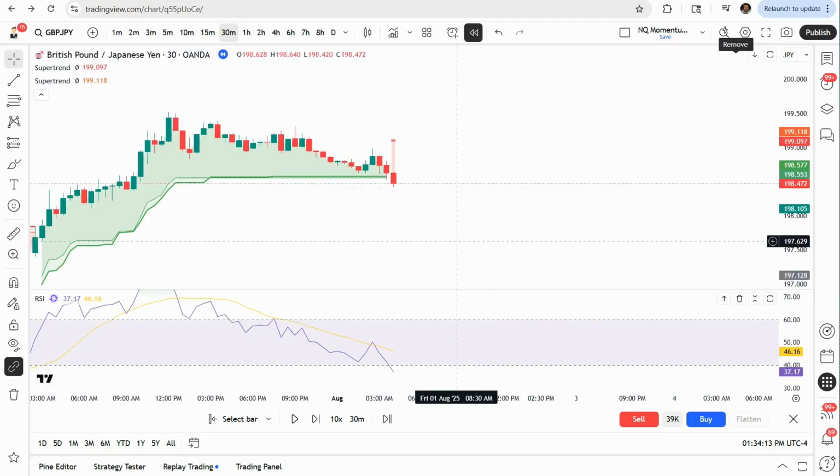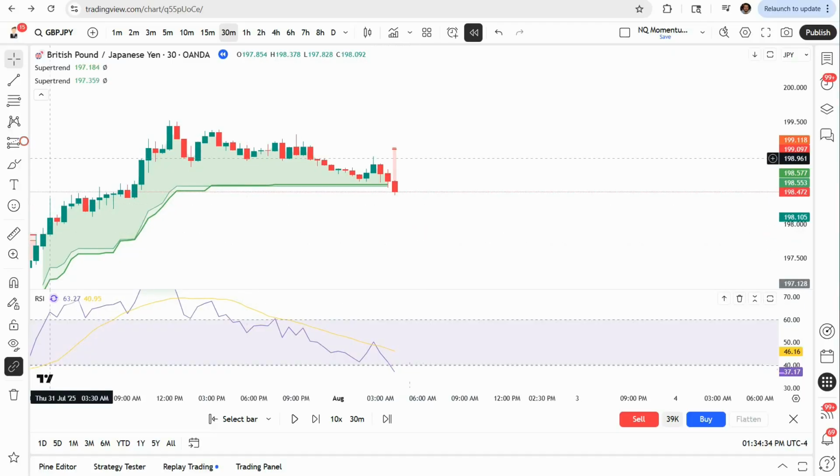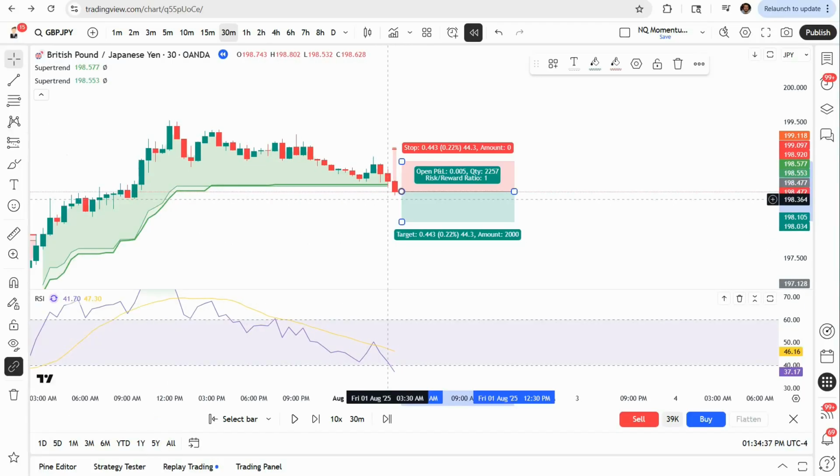And for a short trade setup, what we are looking for is when both the super trend indicators are red. We're then going to look down to the RSI, and we want the RSI line to be below the lower line right here, and that'll be our signal to then enter into a short. We'll put our trade here.